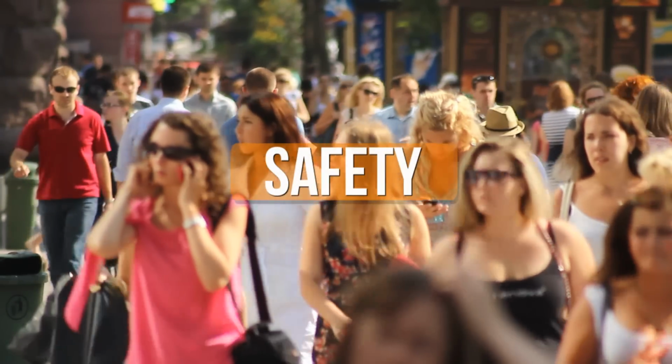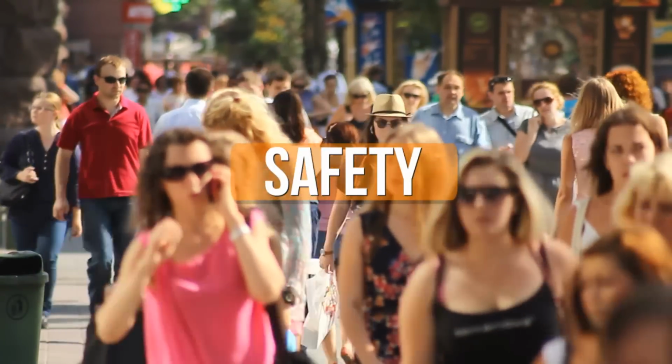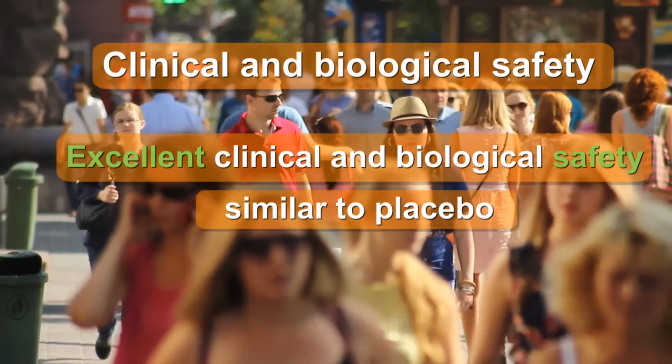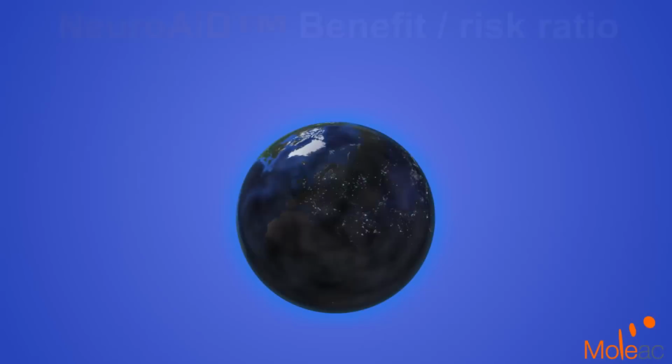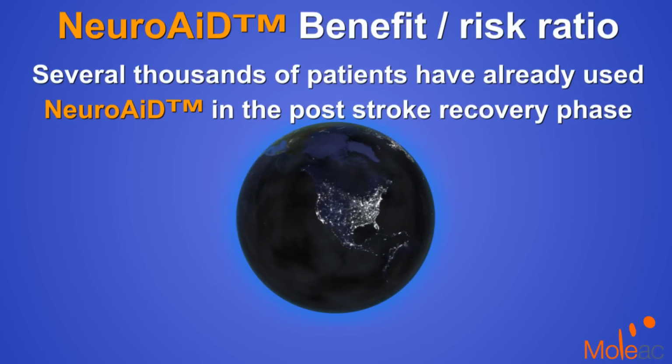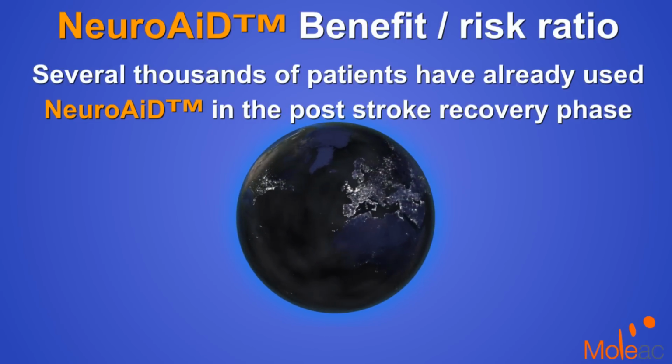Numerous clinical trials and biological blood tests, and several years of usage in many countries, document the long-term safety of NeuroAiD in post-stroke recovery. The benefit-risk ratio of NeuroAiD is high. Several thousands of patients have already used NeuroAiD in the post-stroke recovery phase.